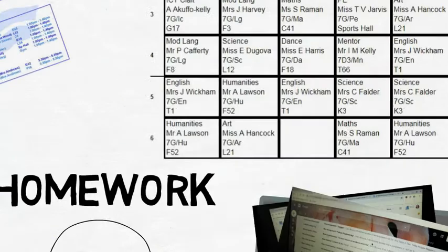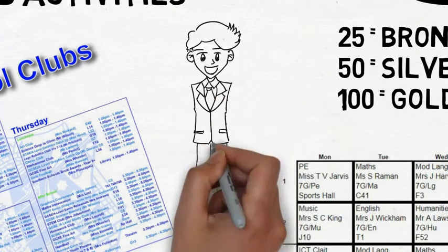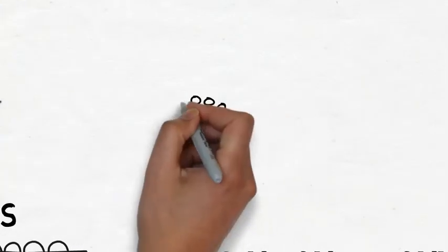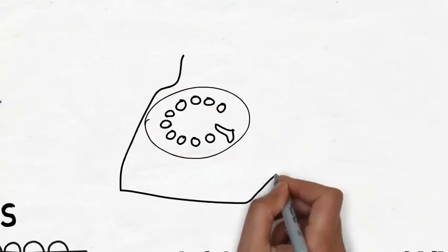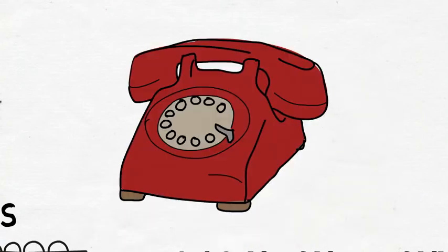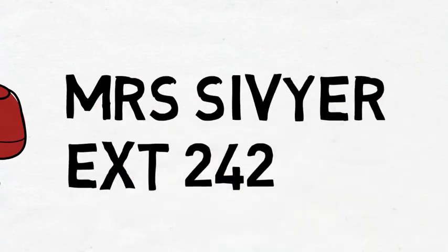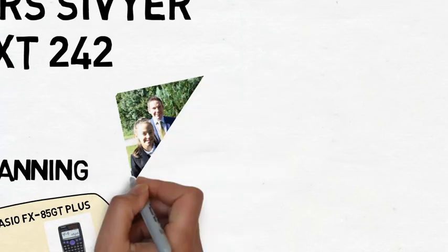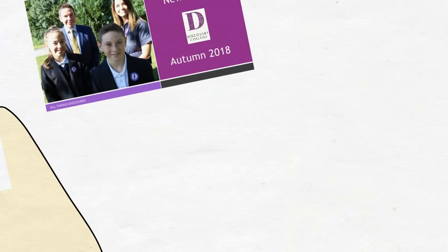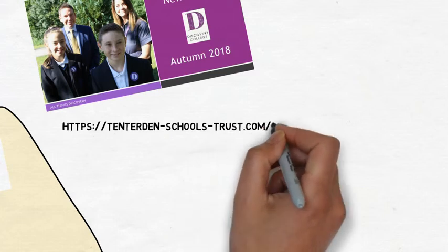Communication. If your parents or carers want to get in touch with the school, your form tutor should be the first port of call. They will get to meet them with you in November just after you start, if necessary, and in addition to this, you can contact the Discovery College directly via the Senior College Coordinator, Mrs. Sivia, on extension 242. For general day-to-day information, the Discovery College has a termly newsletter which is placed on the school website and also sent out via Twitter at Homewood_school.